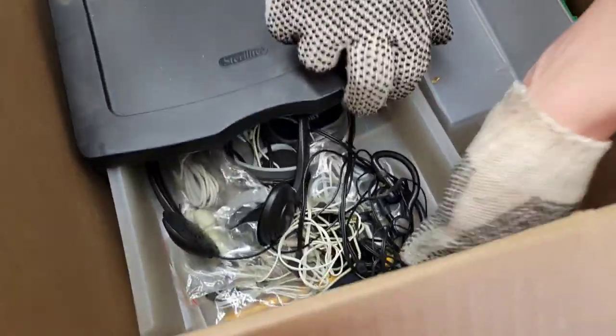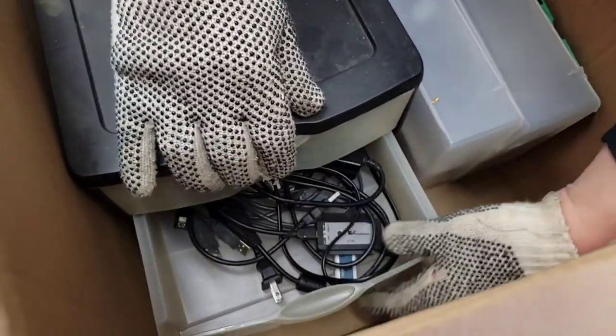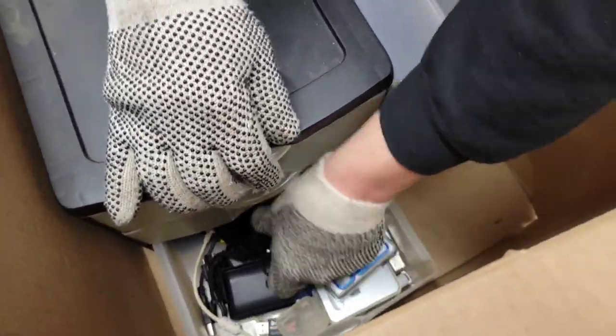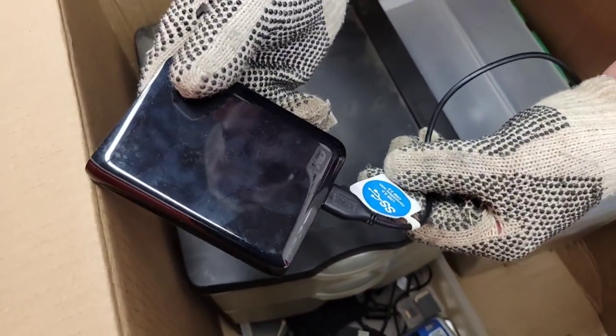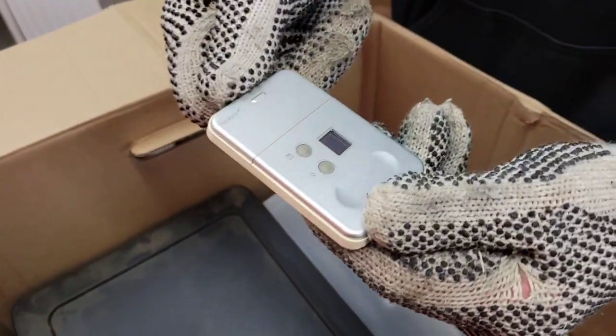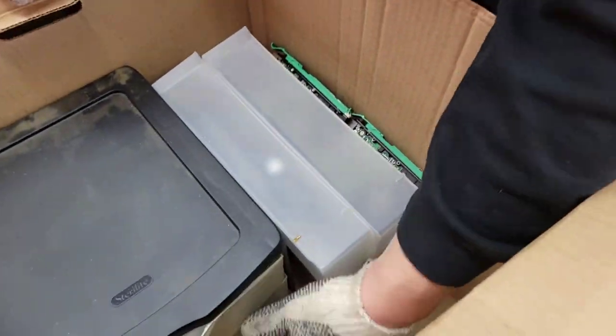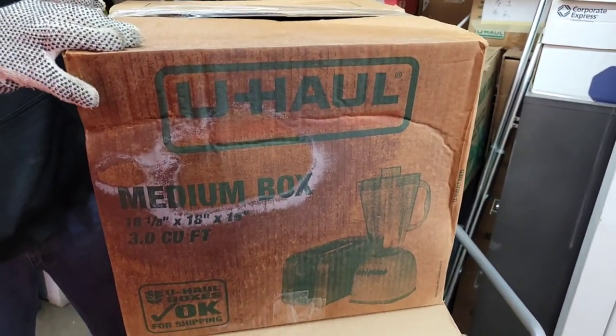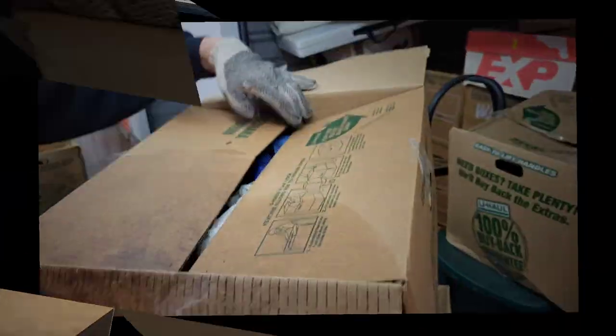Oh, yeah. Oh, computer stuff. All kinds of wires and stuff. Got a digital camera. Oh, these are one of those hard drives, man. It says WD, I don't know. My Passport, maybe it's a Wi-Fi connector, I don't know. More digital cameras in here. Watch tech. So who knows? We got some hard drives over here. So, I don't know what's in these boxes.